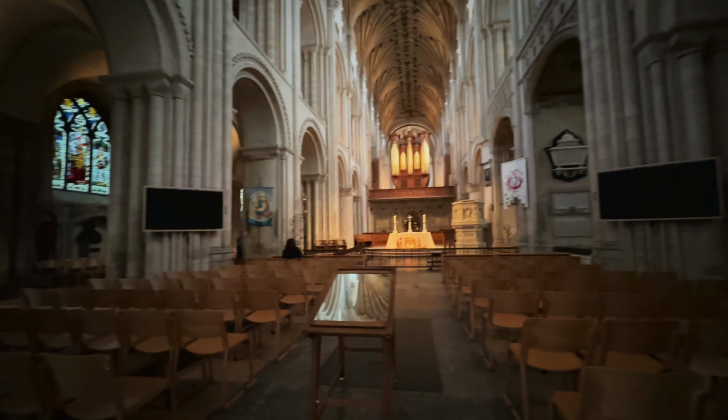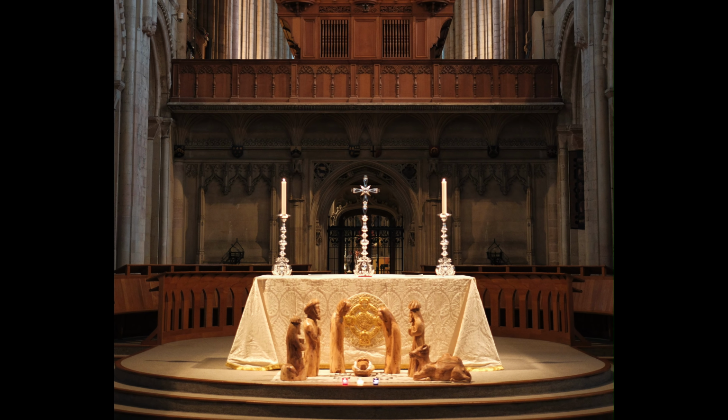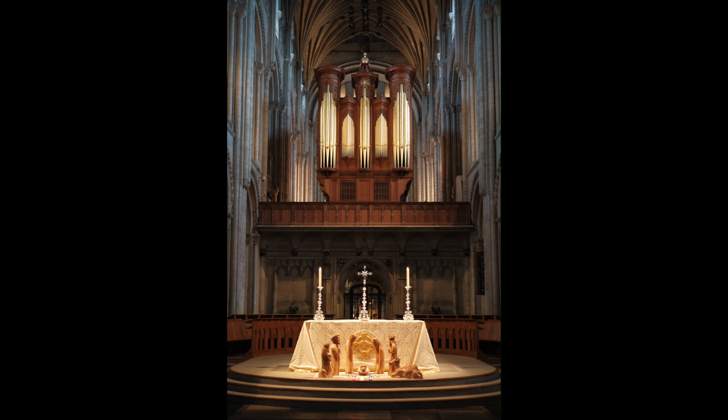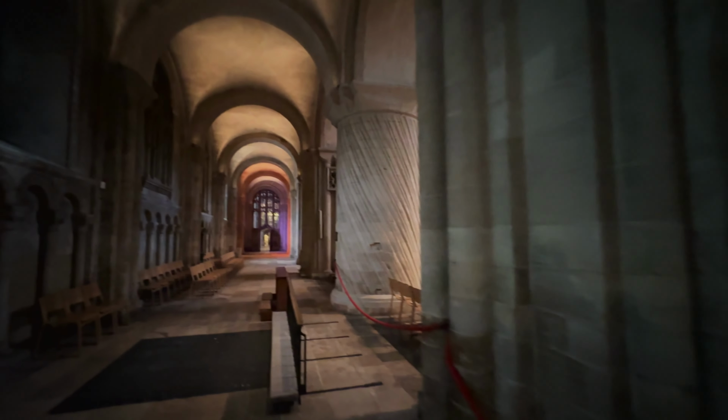The cathedral has one of the largest pipe organs in the country, featuring an incredible 5,767 pipes that range from 32 feet to just an inch long. How'd you like that, Salisbury?